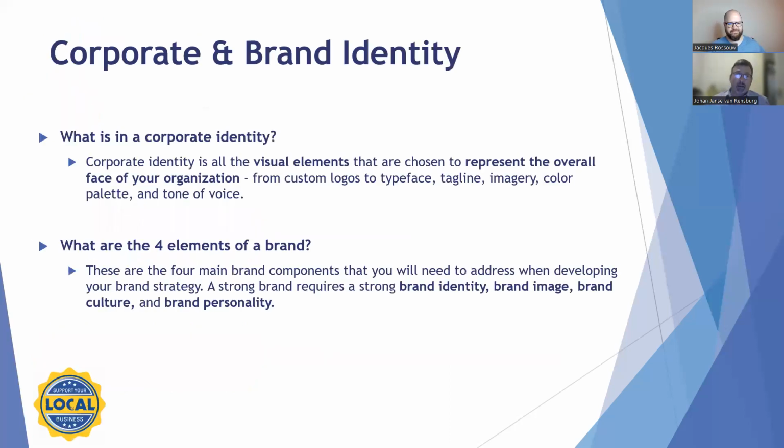Okay, so I think, Jock, you want to talk about the corporate identity? Yeah, let's do it. I see we're moving swiftly along. Corporate identity is all the visual elements that are chosen to represent the overall face of your organization. Think of that in terms of everything that you can see: logos, typeface, so your fonts, your taglines, your imagery, your color palette, the tone of your voice. Your corporate identity is not your ID number, that's you.